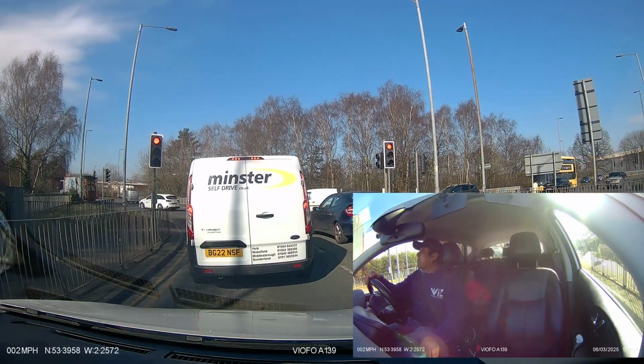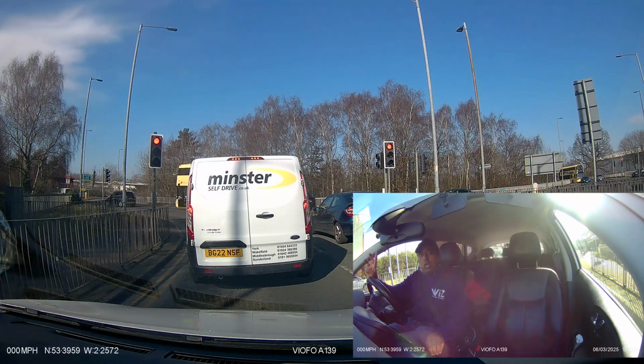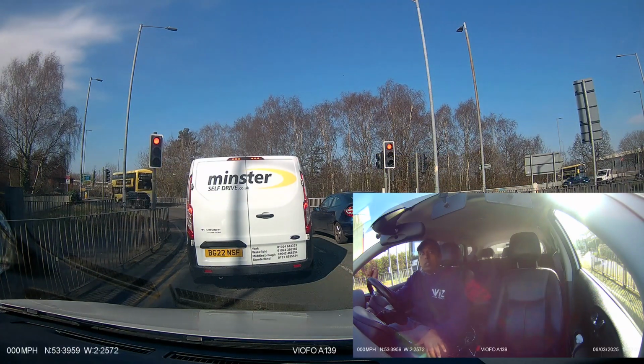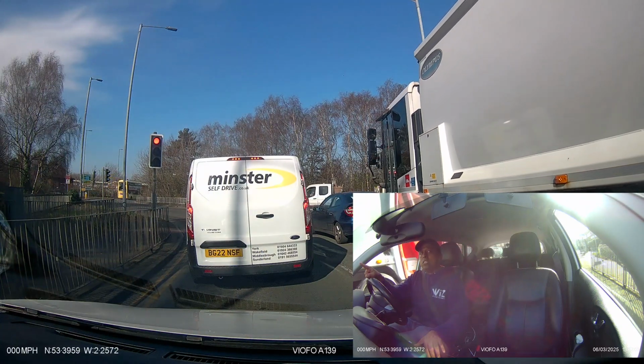Now, this is the first roundabout when going back. So those three roundabouts which I have done when I was coming towards Cheadle or Sharston, going back I'm going to meet again, the same roundabouts.